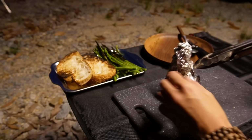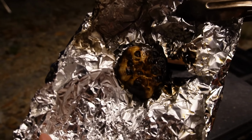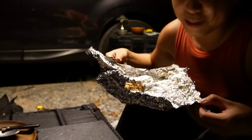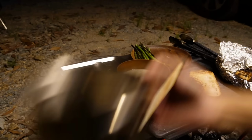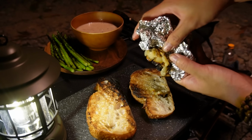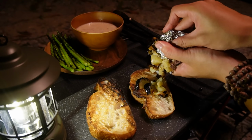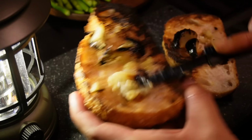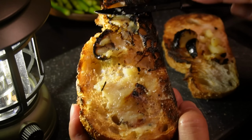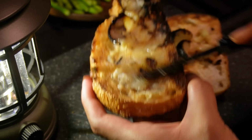Moment of truth. Oh my gosh. Is this considered burned? I guess we gotta squeeze it to find out. But does it smell good? Okay. I think it is a success. Smells really good. It's also really hot though. Well, I gotta say some parts are a little bit burnt, but most of it is pretty good.